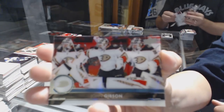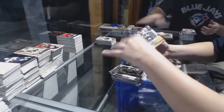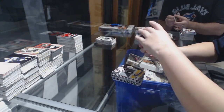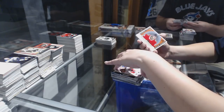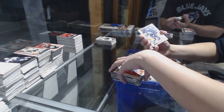John Gibson, Clear Cut Base for the Anaheim Ducks. Jan Rutta for the Chicago Blackhawks, Young Guns. Niklas Hjalmarsson, Canvas for the Arizona Coyotes. Oscar Fantenberg for the Kings, Young Guns. Artemi Panarin, Columbus Blue Jackets, OPG. Alex DeBrincat, Marquee Rookie Retro for the Chicago Blackhawks.